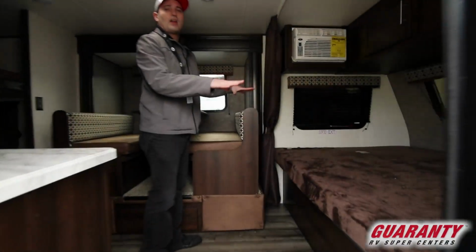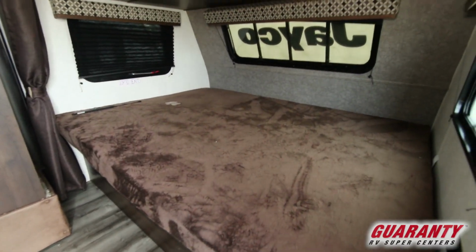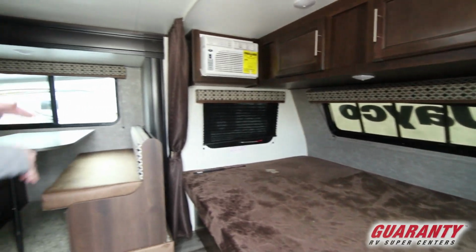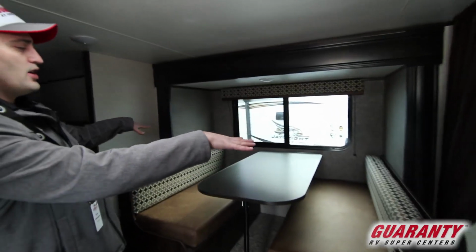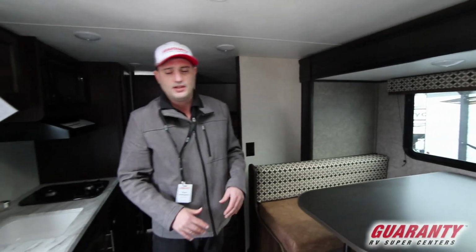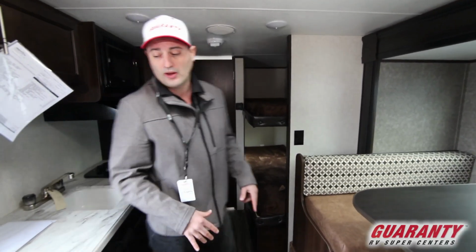Alright, you've got your master bed up front. Good size there. You've got windows all the way around the bed area, so you've got dark shades that cover all that as well. You've got your air conditioning on the side, not on top, so this unit's not real tall overall. You've got your booth style dinette here that's in the slide. This can make into an extra bed if you need it to, but you also have two bunks in the back, two good sized beds back here as well.